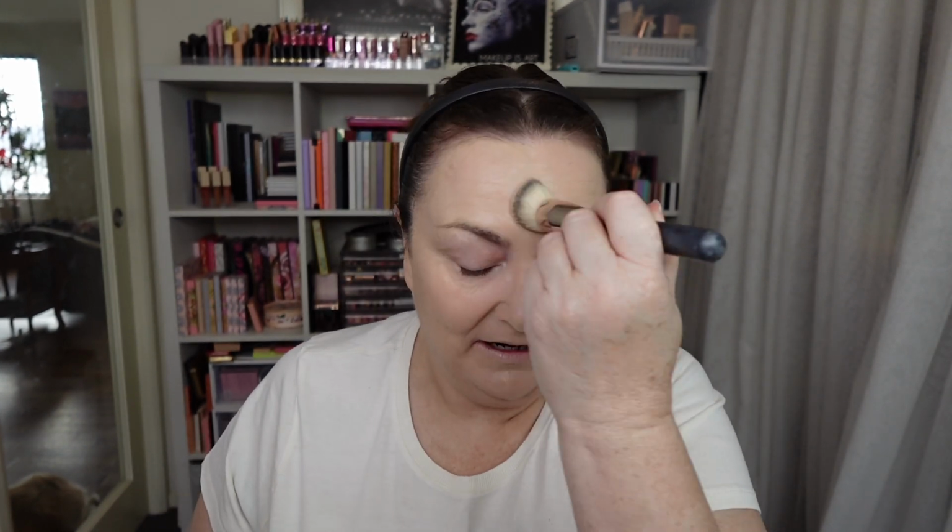Now, for those that have not seen where I've discussed this previously, obviously that was quite liquidy, which is why I'm going in with a brush in the first instance. A makeup sponge, because it's so runny, the viscosity is really runny, would soak too much of that product up. So you can go in with a brush, and then a sponge over the top of it to even it out afterwards, but in the first instance apply with a brush.